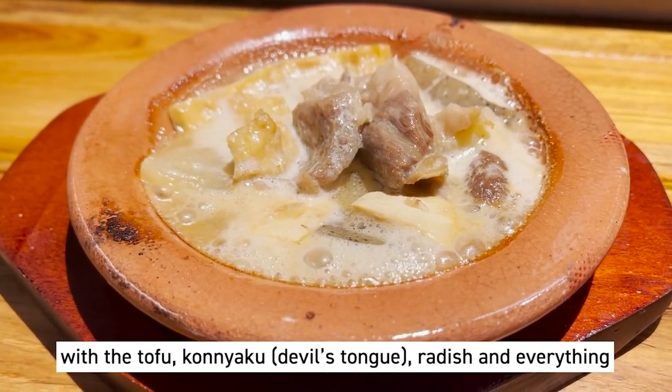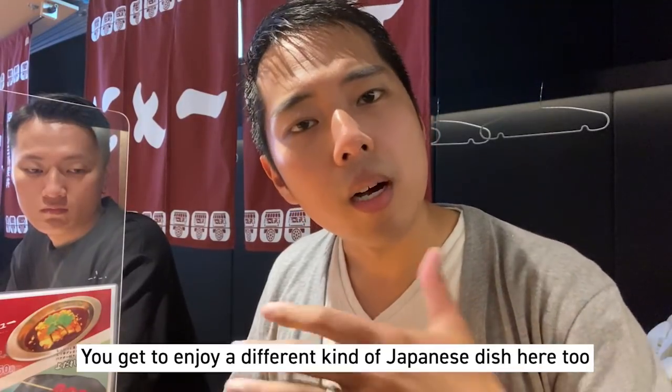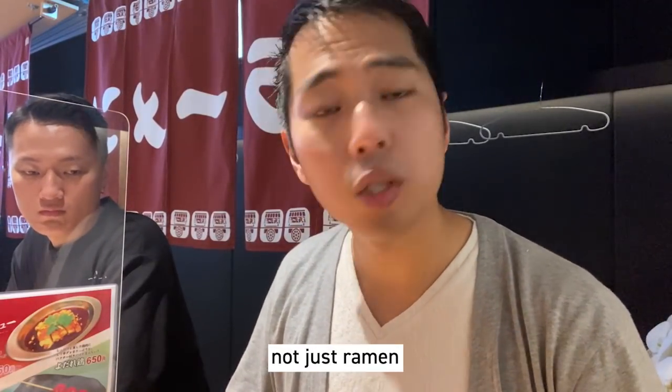With the radish and everything, you get to enjoy a different kind of Japanese dish here. Not just the ramen, you know.